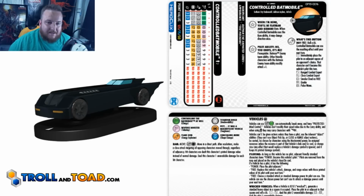It has the Gotham City Underworld, Arkham Asylum, and vehicle keywords. It has 3 different point lines, 125, 75, and 50, and it has the Batman enemy team ability. At 125 points, it has a 5 range single target, 11 movement with quake, 10 attack with that special, 18 defense, invulnerability, 3 damage with shape change.